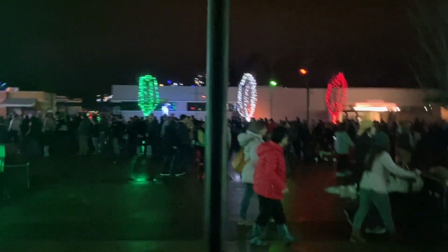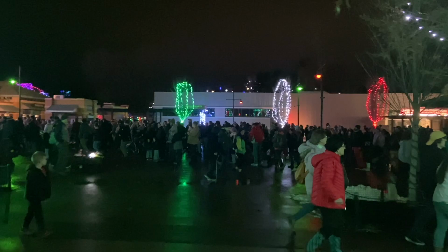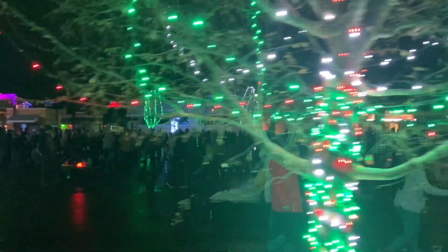We didn't have to wait at all to get in. Look at all those people. That's crazy. So I guess lesson learned, come early.